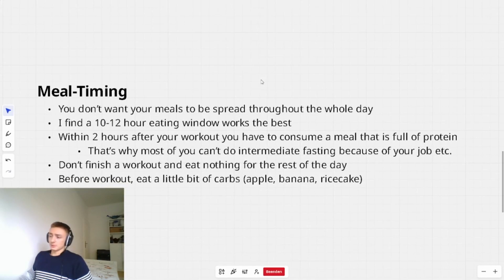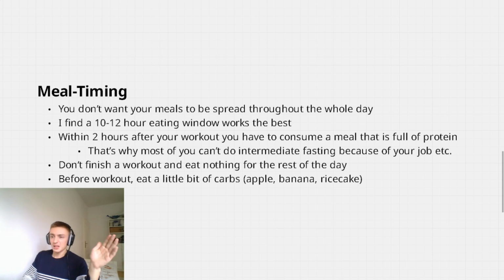Next one we have meal timing. The timing of your meals. So, I don't want your meals to be spread throughout the whole day. What I mean by that is, let's say you eat at 7 a.m., then you eat at 2 p.m., and then you eat at 10 p.m. That is bad. So you should have a 10 to 12 hour eating window. For example, you eat your first meal at 7 a.m.